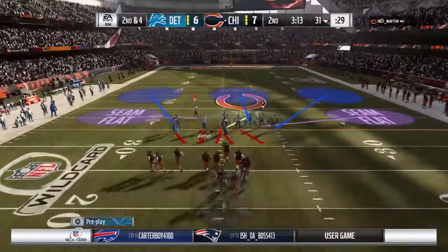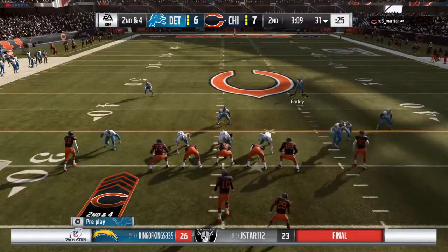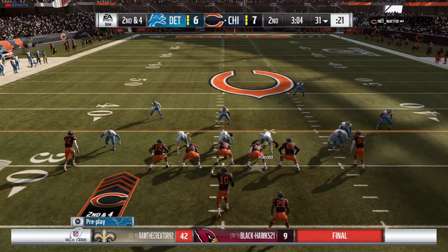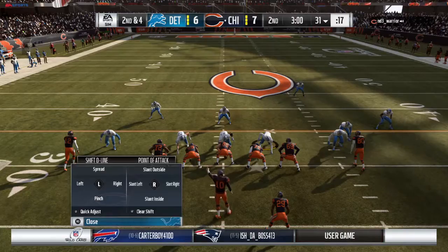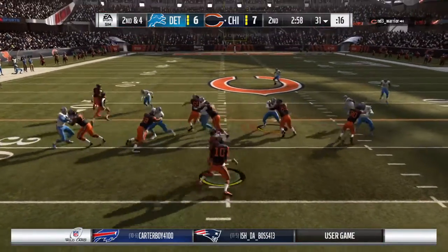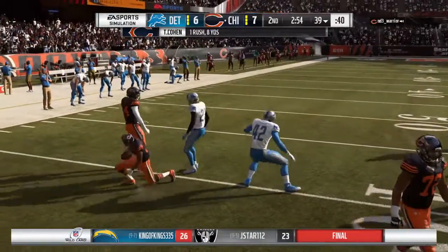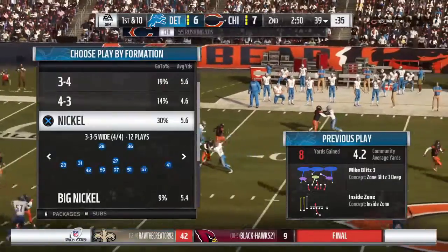They'll come up now, 2nd and 4 from the 31. Here's the first carry for Tarik Cohen, and he'll get it out near the 40 to the 39. It goes as a gain of 8, and it moves the chains.